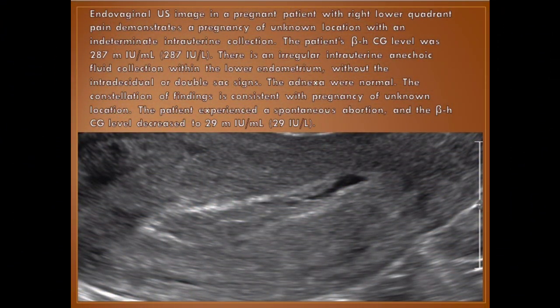Endovaginal ultrasound image in a pregnant patient with right lower quadrant pain demonstrates a pregnancy of unknown location with an indeterminate intrauterine collection. The patient's beta HCG level was 287 mIU/mL, 287 IU/L. There is an irregular intrauterine anechoic fluid collection within the lower endometrium, without the intradecidual or double sac signs. The adnexa were normal. The constellation of findings is consistent with pregnancy of unknown location. The patient experienced a spontaneous abortion, and the beta HCG level decreased to 29 mIU/mL, 29 IU/L.